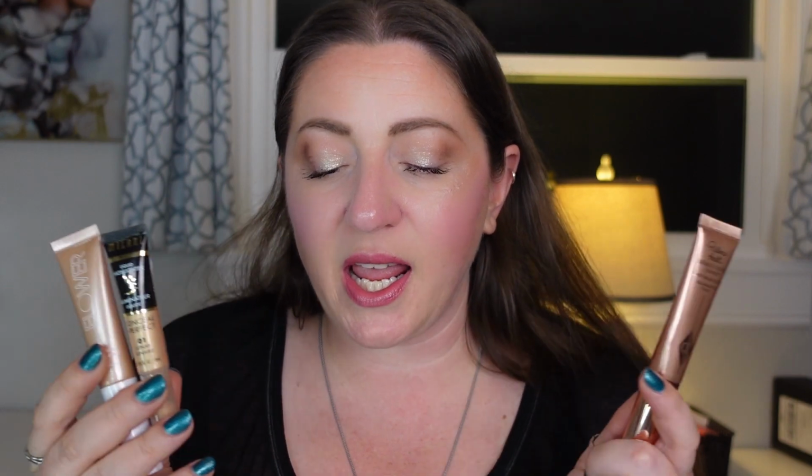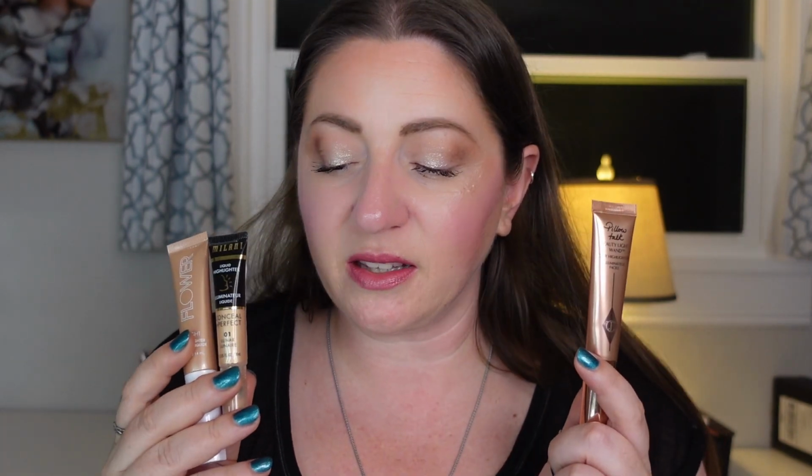I think it's easier to blend out. I think it's more emollient. You get a little bit more dry time on it. And I think it's a little bit more light reflecting than these products. So in this case, I don't prefer drugstore over high end.